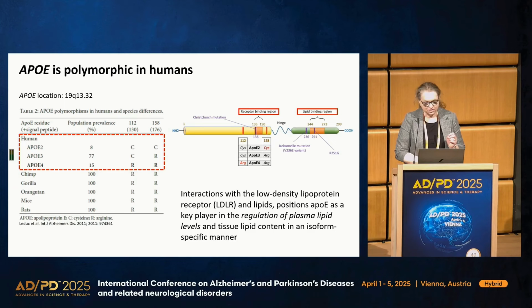Other mammals that we also normally study in the lab have just one ApoE, they're monomorphic. And as you can see in this table, the 3 major isoforms in humans are the E2, E3, and E4.